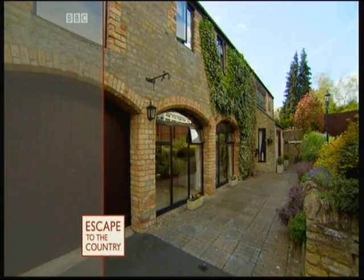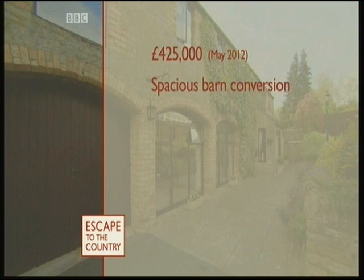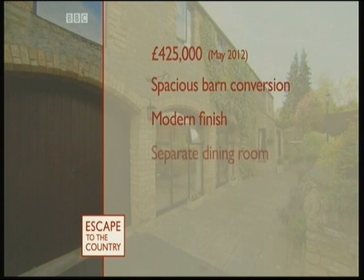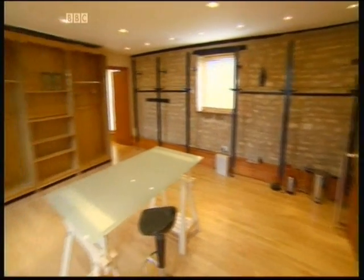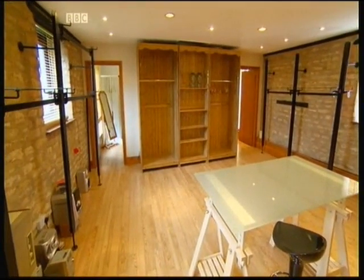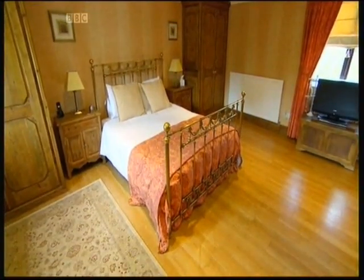Again, under budget at £425,000, this wonderfully large barn conversion does a great job of marrying both our buyers' preferred property styles by tastefully combining the old with the new. It comes with the specified separate kitchen and dining room, and also has 5 bedrooms, including that incredible studio annex suite. In fact, with all the space here, there's no need to compromise on dining, train driving or knitting, nor gadgets or clothing. So I suspect we might just have hit the jackpot.